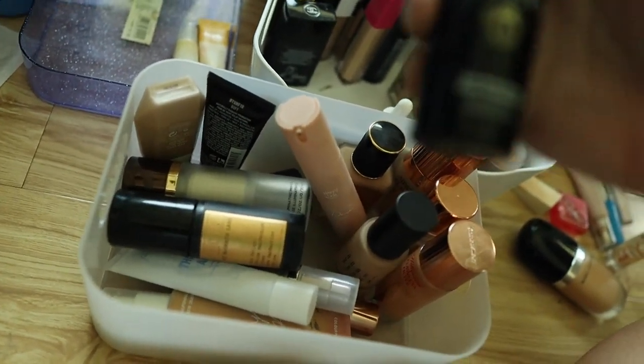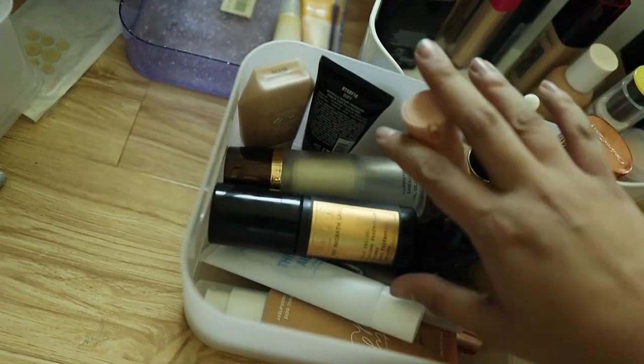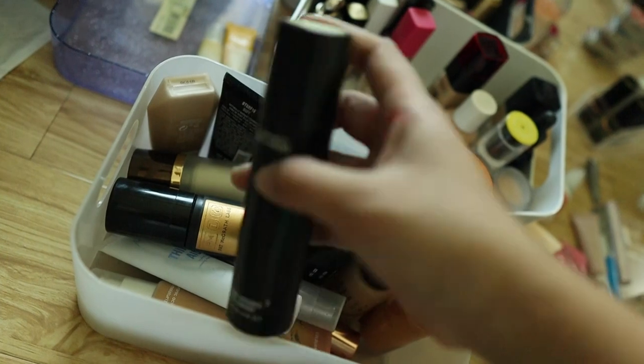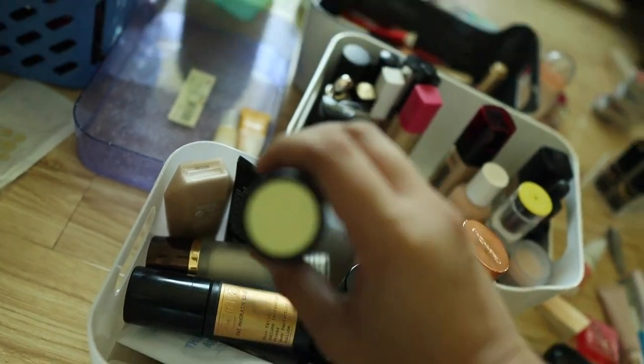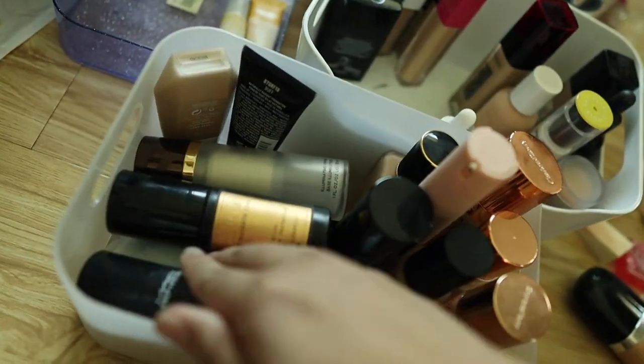So, yeah. This is a Skin Nourishing Glow Foundation from Bobbi Brown. This is new. And I haven't used this enough. So, I have to use this more. And this is a Prep and Prime Primer from MAC. And I have it in the yellow tone. Hindi siya, uy, mag-focus ka naman, oh. Ayan. So, basta. Imagine ninyo na lang.